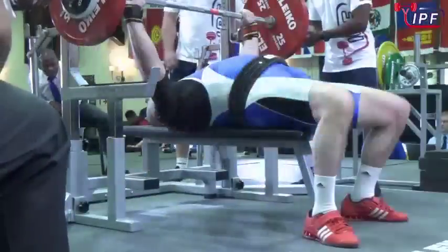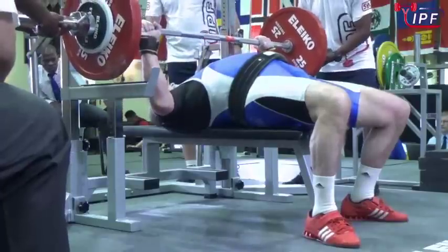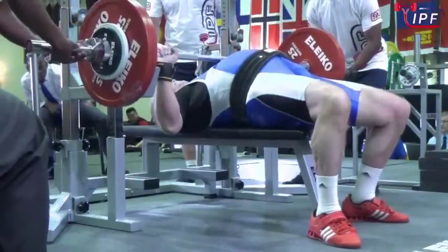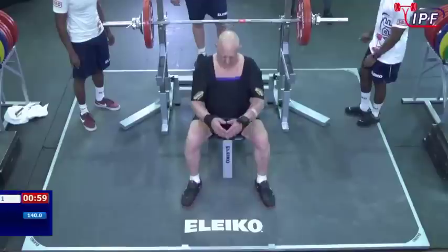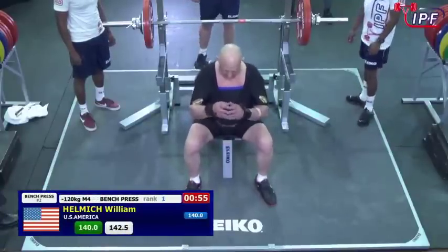As a referee, I find it's one of the most difficult things to referee. As a side referee on bench, you're looking for so many things. You're looking for the feet moving and the head moving, and the bar dipping. It's quite a challenge to keep your eye on everything. In many ways, it's the most technical lift of the three. It is, especially equipped.